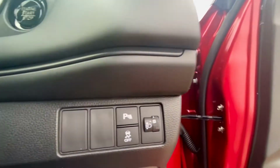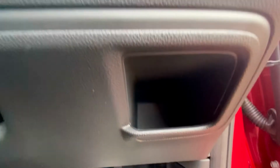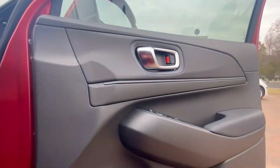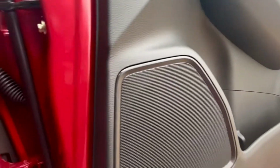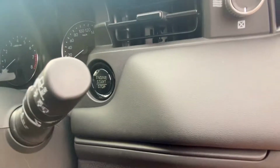Having a good look to your right, as you can tell, we have your parking sensors and your traction control mode. You also have a cabinet to maybe keep your phone or some change. You also have your fuel cap and your bonnet release. On the door, as you know, you have your window controls, you have the door handle over there. At the bottom, you have some door bins and your speaker system. On the right, you have your ignition button.